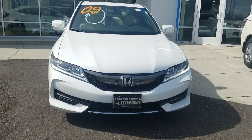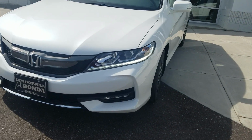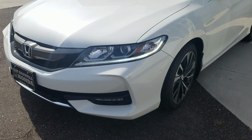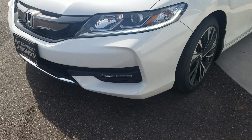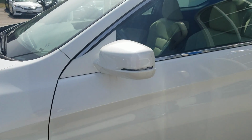Just want to give you a walk around the vehicle. This is white orchid pearl in color. Comes standard with the LED lighting, as well as the fog lights, alloy wheels. You got your indicators here on your mirror.